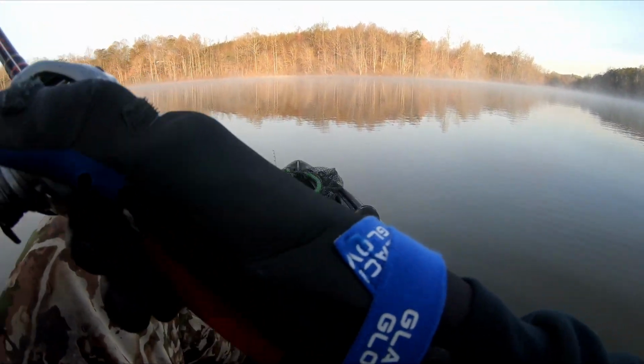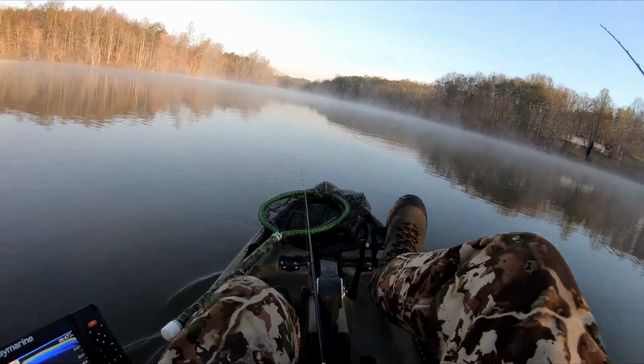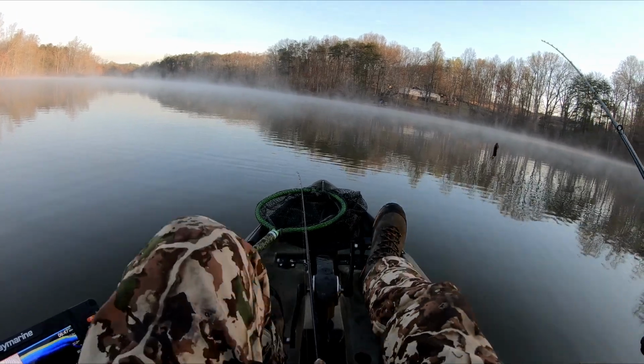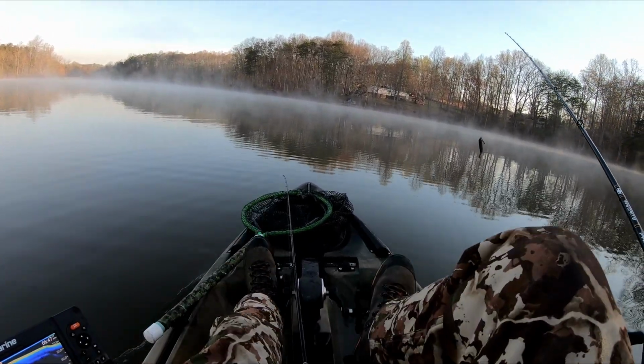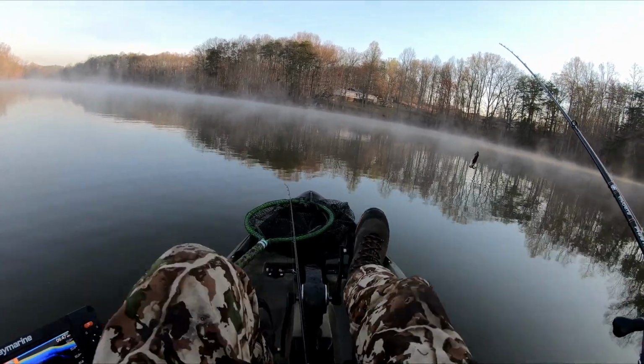All right, guys, we will be back to this little bank line, see if they reloaded later. Gonna try to put some more 4s and 5s in the boat. Try to get our best bag ever today. Obviously having that great start helps. Sun's gonna come up. The bite should be peaking today, maybe around 11.